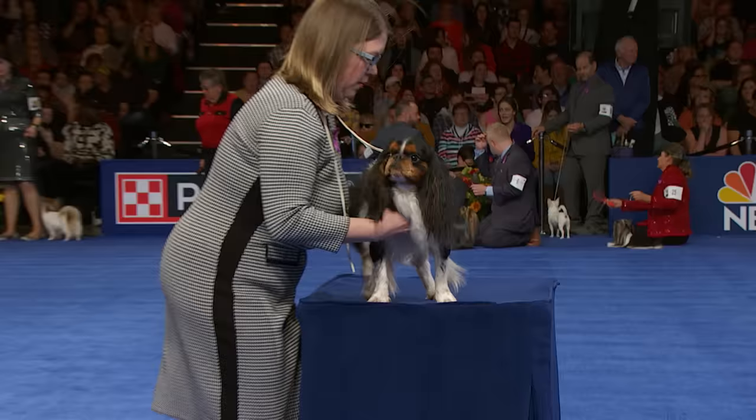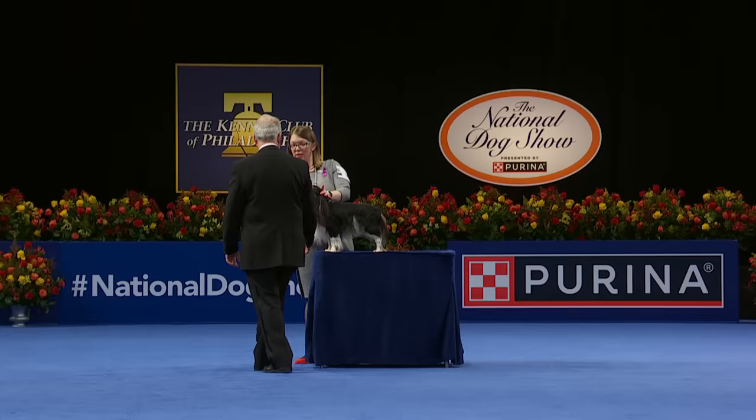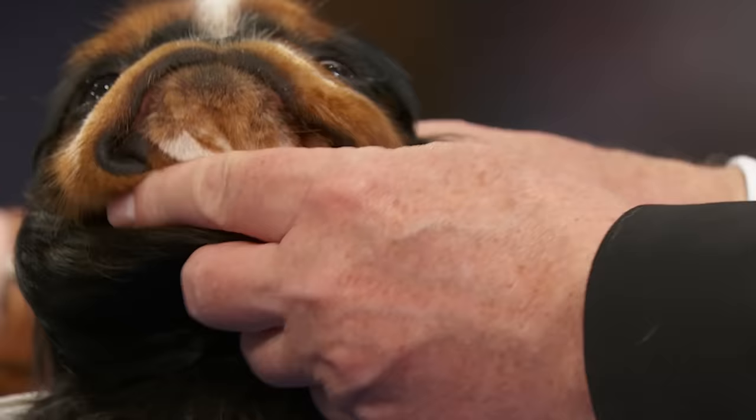English Toy Spaniel. This is a very old breed. It has been popular with the British royalty since the days of the first Queen Elizabeth. There are two classifications of English Toy Spaniel, the Blenheim and Prince Charles, whose coats must be red and white or tricolor. And the other is the King Charles and Ruby, whose coats must be black and tan or solid red. This is the Blenheim.